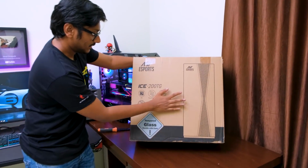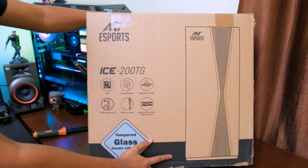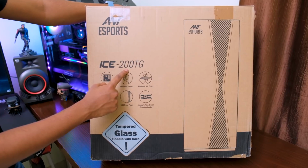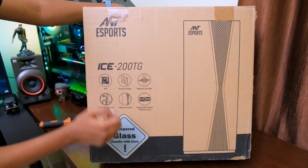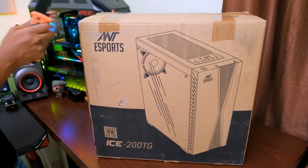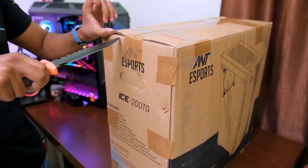Looks like they put the gaming PC in the actual box of the case used itself. So guys, this is the case that I'll be using for our build. It's called the 200TG RGB mid-tower case, and it's from Ant Esports. It's a pretty good mid-tower case on a budget, has nice RGB looks, and even comes with a tempered glass panel on the side, and costs around 3000 rupees.